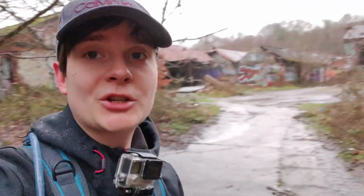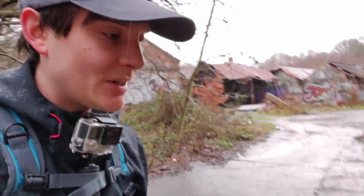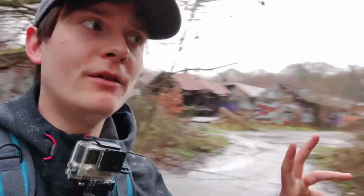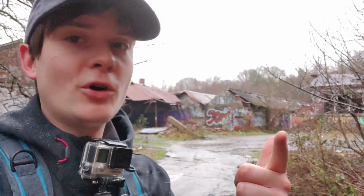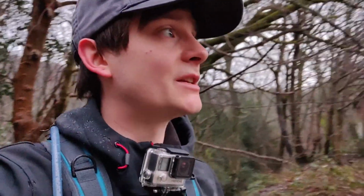And now it's just a derelict site with loads of graffiti all over the place, which is quite cool, because as well as that, there's trees wrapped all in and out of the derelict buildings. So you've got artwork, broken civilization, and nature taking over all in one place. It is a really cool place. I'll take you around a little bit, but I don't know how safe it is or sketchy it is. So there's a disclaimer on coming here. Let's have a little gander and get on.